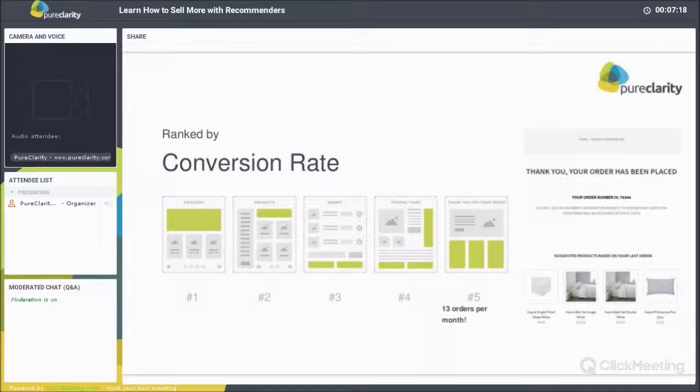So how are these working, and what are people seeing when they roll these recommenders out? Our clients are actually seeing a very high conversion rate within the navigation and the category and listing pages themselves, which is interesting because it's an area that often is overlooked. And actually, with PureClarity, people are rolling out recommenders on areas that aren't usually a key zone for this.